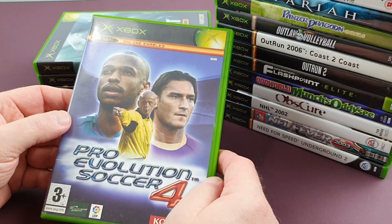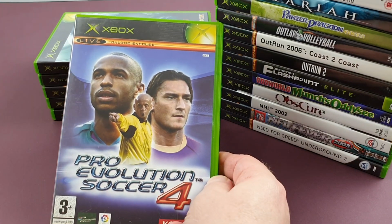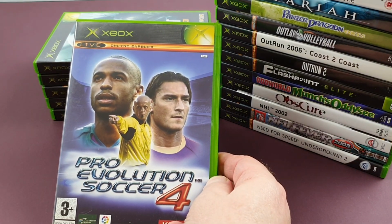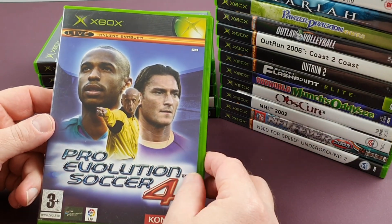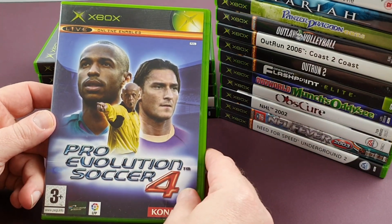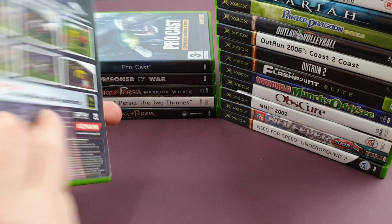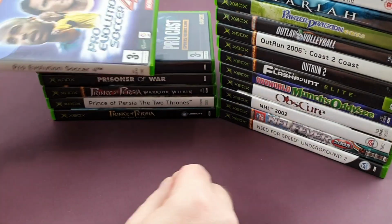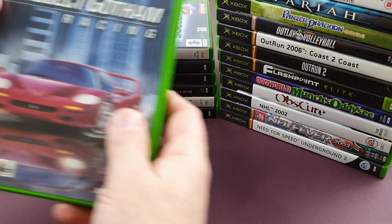Onto a soccer one. Well, you know my feelings on soccer. There's loads of them for the Xbox, miles too many, more than anything, to be honest, and I don't actually go out of my way to try and pick them up. I do, however, keep them if they're ones in my collection that I haven't already got. So this is Pro Evolution Soccer 4. Apparently the Pro Evo series was very, very good. Obviously eclipsed by FIFA these days.